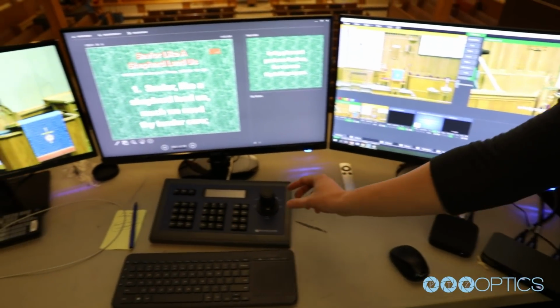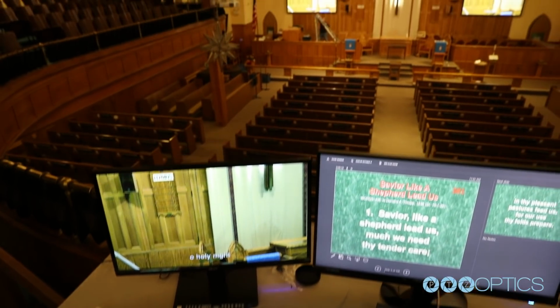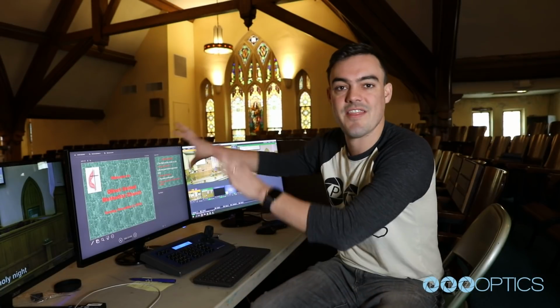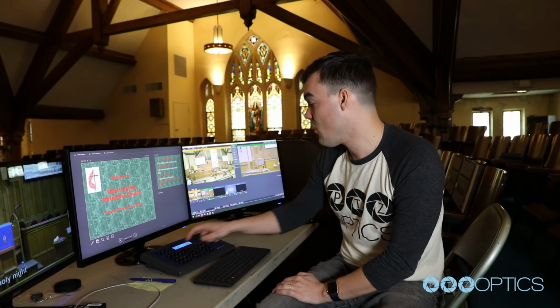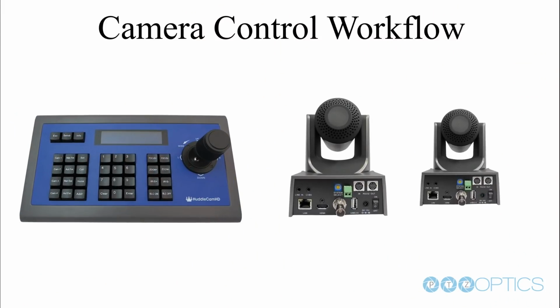We have a joystick controller to control the cameras, and one of the things I want to show you is that we can show the cameras full screen, and whatever is on this screen gets sent out to the projectors and the televisions. As you can see here, I can have PTZ control of camera 1, or I can have PTZ control of camera 2 very easily with a joystick.